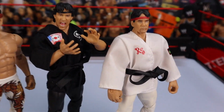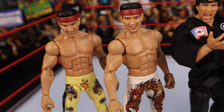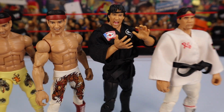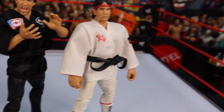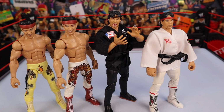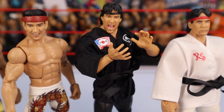Standing next to some of his other Ricky Steamboat action figures, we got this all white one. Then we have a regular and Chase Elite right there. The Ultimate Edition's pretty solid. I don't have all the Ricky Steamboats. I believe there's one other one. I believe there's like an old Legends one in all red that I still need to get my hands on. But I do like the new Ultimate Edition Ricky Steamboat. But it does have its flaws.